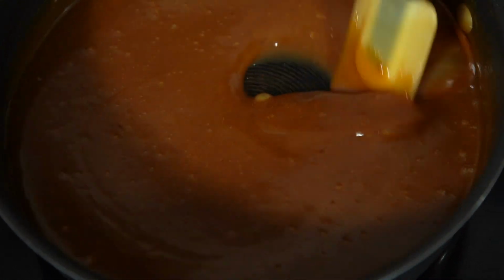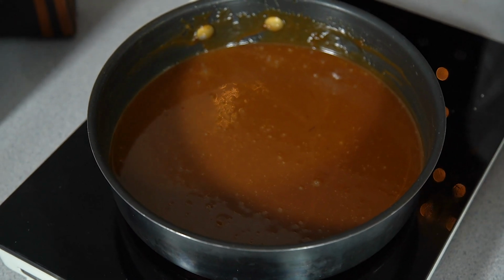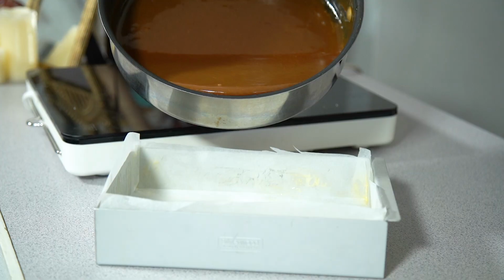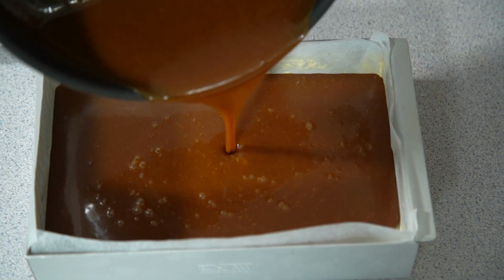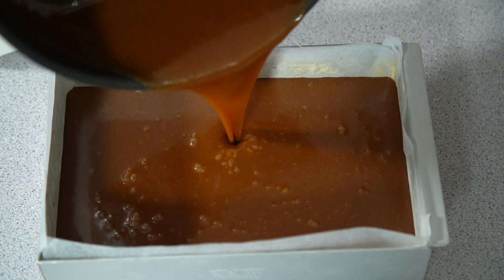You then want to turn off the heat and leave this for a few minutes, as that will help reduce the amount of bubbles that we have in our toffee. It will also start to thicken up as it cools. At this point, you can then pour it into your prepared tin.